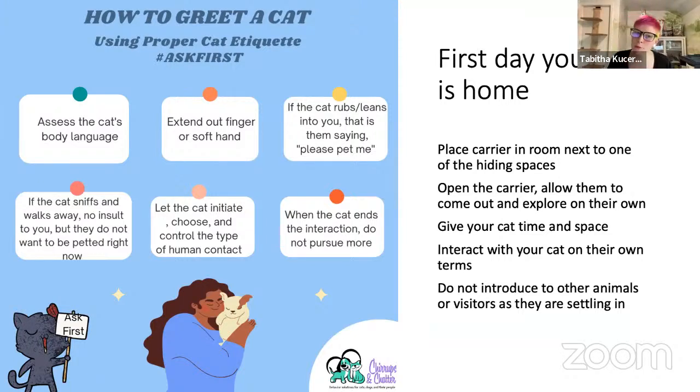Placing the carrier in the room next to one of the hiding spaces. So again, you'll probably have various hiding spaces, whether it's a box, a cat condo, the closet, but ideally you should not place it directly, but place it near, so that if the cat is fearful, they can easily get to a hiding spot and feel safer immediately. That can be really helpful. So you're going to open the carrier, and ideally you're going to be on the side of the carrier, because we call that a considerate approach. It's less scary than if you're looming over the carrier. That's really scary. And then also, let's say the cat is here and you're very scary as well.